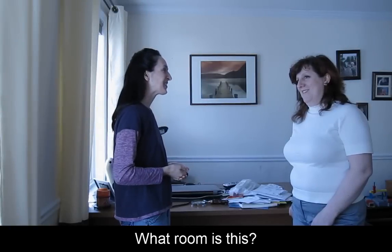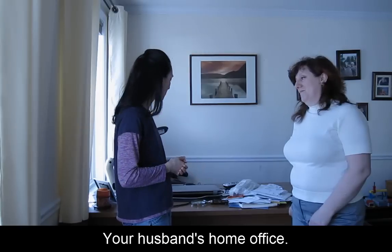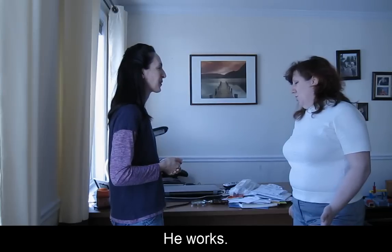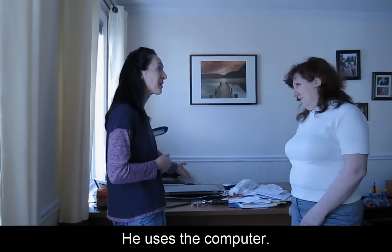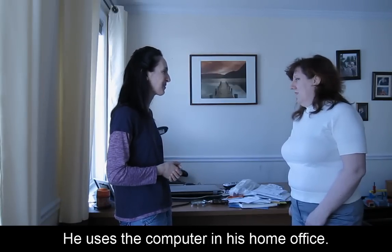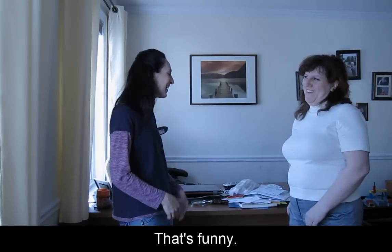What room is this? This is my husband's home office. What does he do here? He works. Maybe he talks on the phone. Yes. He uses the computer in his home office. I don't have a home sleep. Office. Oh, he sleeps? Yes. That's funny.